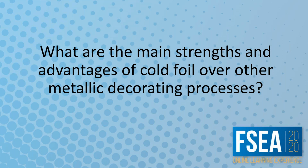And then the other nice thing, which is pretty obvious, is that when you're doing cold foil, you're not locked into any dies, any hot stamping dies that can't be changed. You're simply changing the graphics on your plate, hanging a new plate, and off you go again.